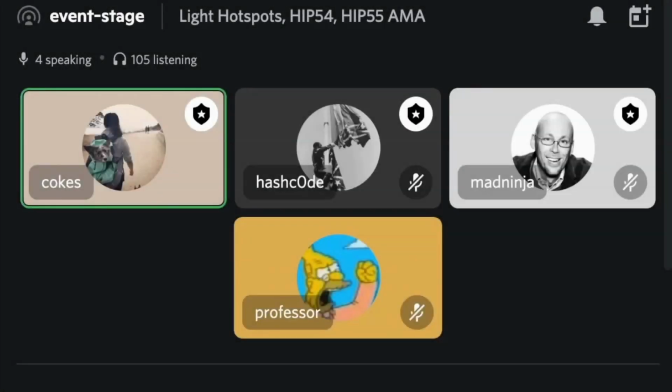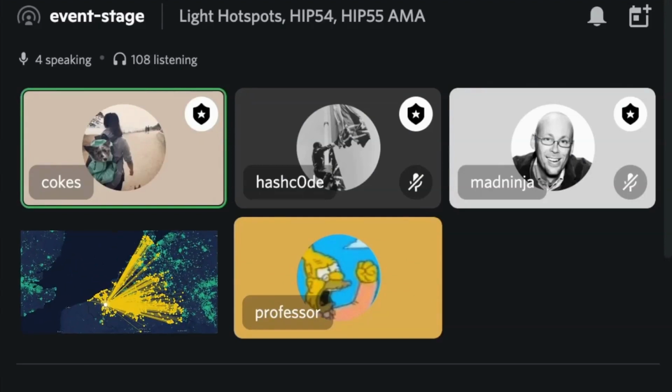Introduce sort of our panel up here. Let's start from left to right, at least on my screen. We've got Hashcode, who is the author of HIP 54, HIP 55, and the head of product at the core team. We also have madninja, who is the CTO of the core team and sort of the mastermind behind Light Hotspots. Also, Professor, another core contributor and author of HIP 54 and HIP 55. He is also our VP of Engineering.